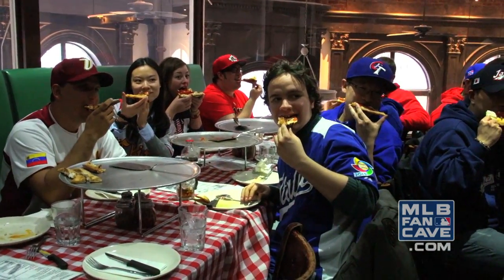We have a big pizza party in Gowanus. We need to take one more photo. Everyone bite a slice. Mm. All right, everybody set? And bite!